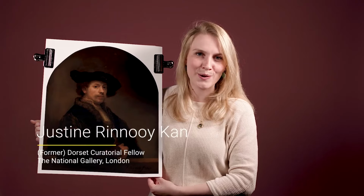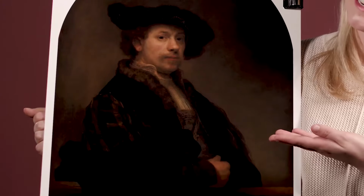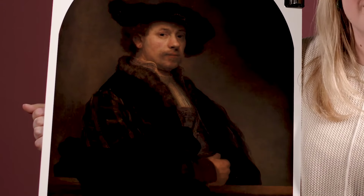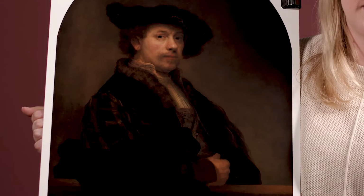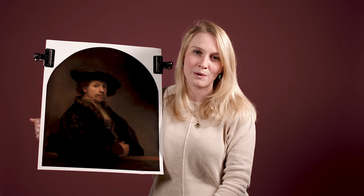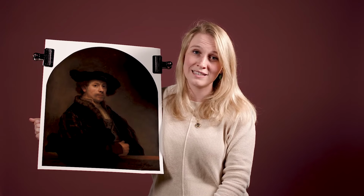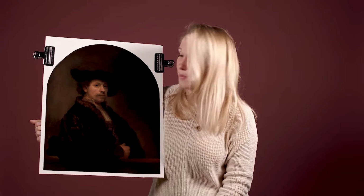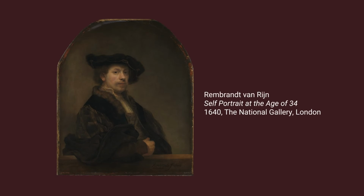Today, we're taking a close look at Rembrandt's self-portrait at the age of 34. As we zoom in on some exquisite details, explore perhaps unexpected connections between Amsterdam and Italian art, and dive into why Rembrandt might have chosen to dress himself in a style that had gone out of fashion for more than a century. So to start off, what do we see?